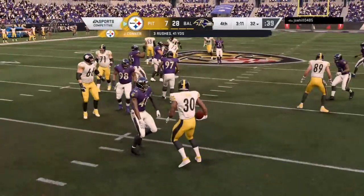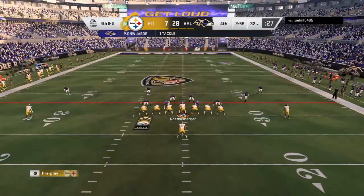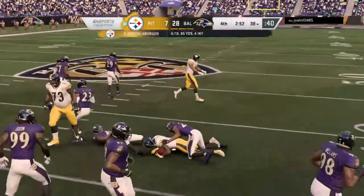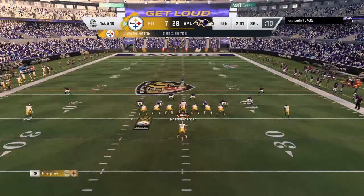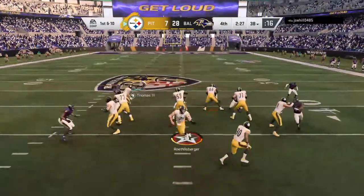Well, they hit him in the backfield, and he will not escape. And that is not going to get it done. And a loss of 3 to bring up 4. Now it's Roethlisberger. And he'll find Washington. That's complete. No reason not to try it there, and they do indeed convert on 4th. So here's a 1st and 10 at the 38.